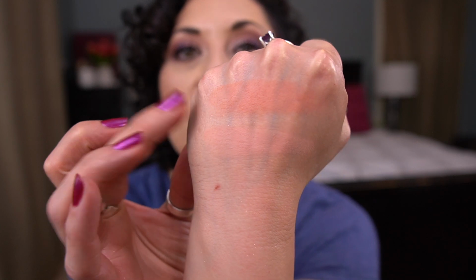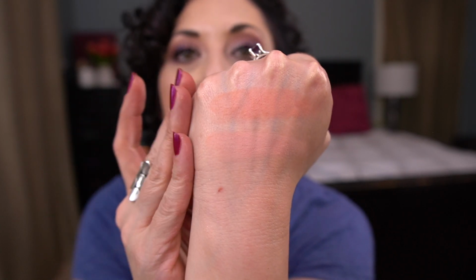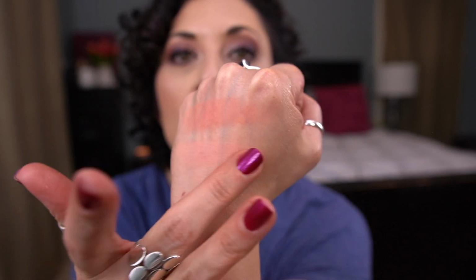Brazen Rose is definitely more neutral. So there's Cherry Blaze and there's Brazen Rose. Cherry Blaze is more of a pink, and Brazen Rose is definitely more on the pigmented side. But they're both really pretty. So I picked up another Tom Ford blush.